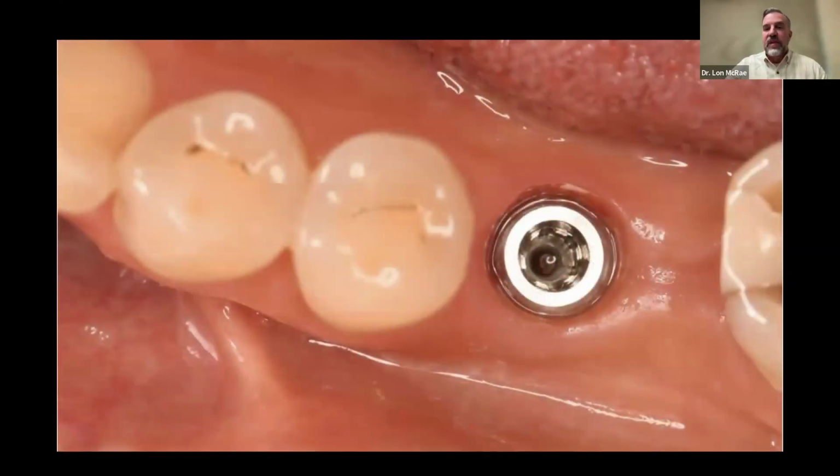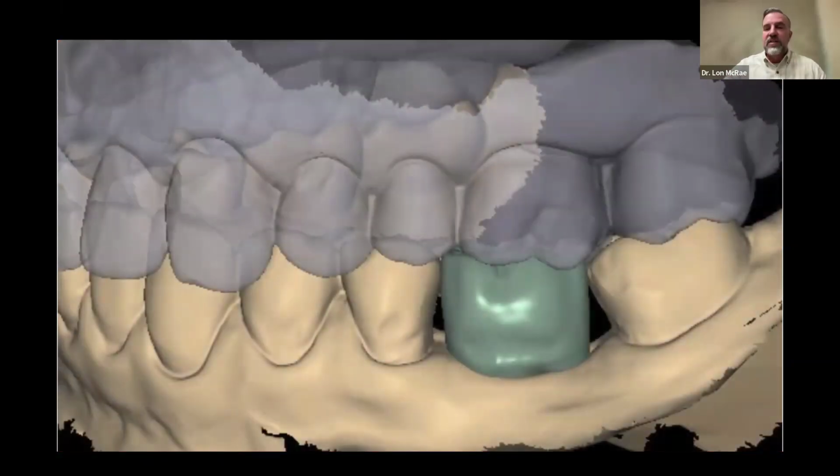Let's go through it. Beautiful tissue. I would say that this is a gorgeous tissue adaptation to this implant. Remove that abutment. Here is what the lab is going to make. So they digitally put this together. And the question is, is that good?